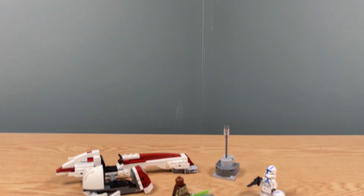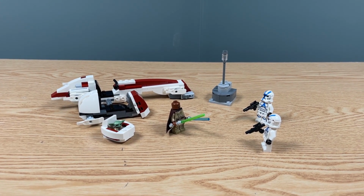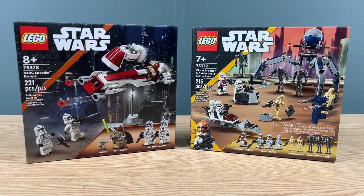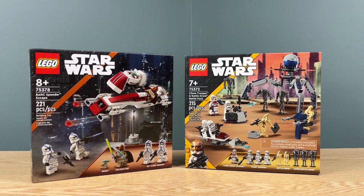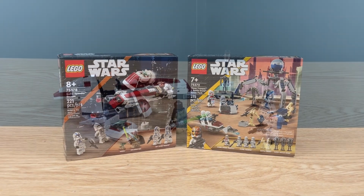Now overall, I think this is a pretty solid playset, although $30 is kind of pushing it for me at least, especially since we currently have the Clone and Droid Battle Pack on shelves right now for $30 as well, which is just a way better value. If I had to recommend one of these 2 sets, it would easily be the Clone and Droids Battle Pack, but I mean if you already have that set, this one is not a bad option either.